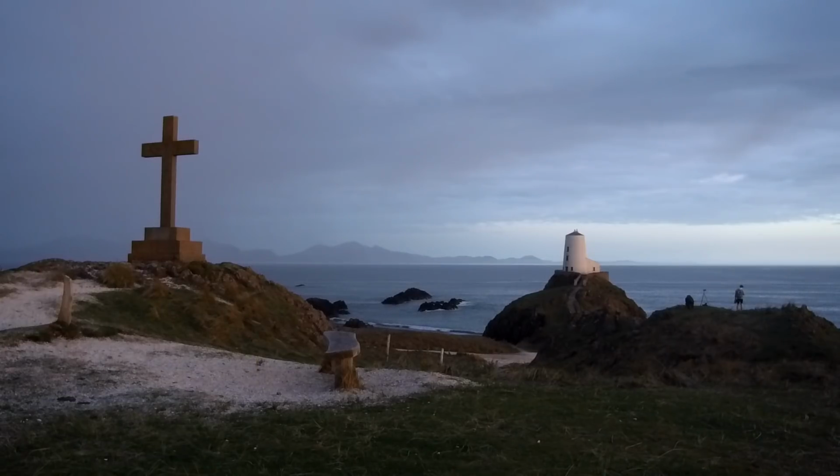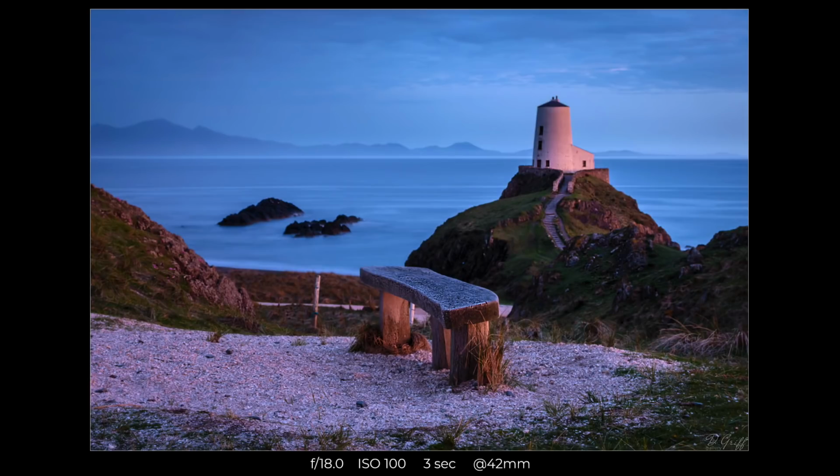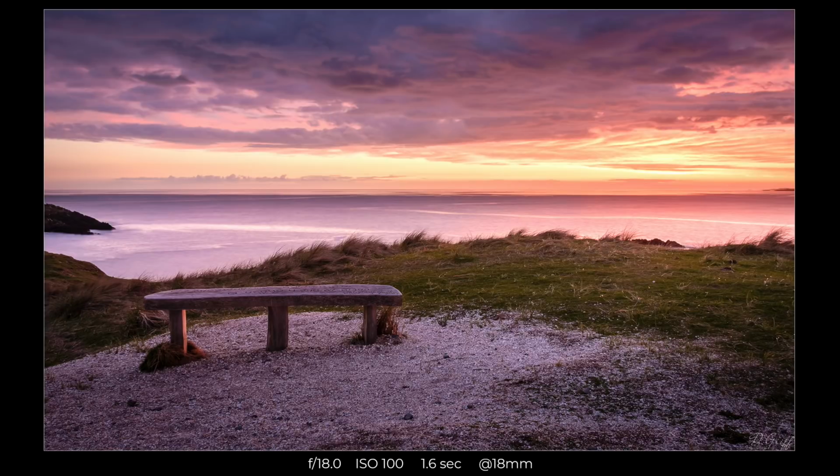Need to get set up here. Still got some nice blue hour light now, so I'm still confident we get something interesting. Just got to find the best angle so we can really see the bench and get the spectacular backdrop played out to its best effect. I've got absolutely no idea how that's going to have turned out.